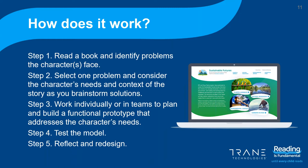a different problem. Step three, you're gonna either have your students work individually or in teams to plan and build a functional prototype that addresses the character's needs. Now, a reminder to you, some of you may not have the time or space in your school day to do a functional prototype, but if you're able to, that's great. Step four, you're going to test the model, and step five, reflect and redesign.